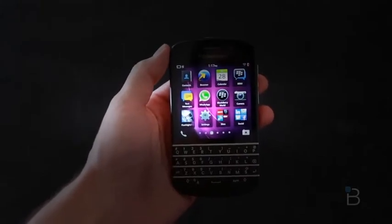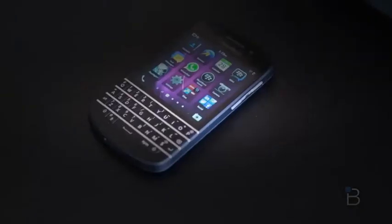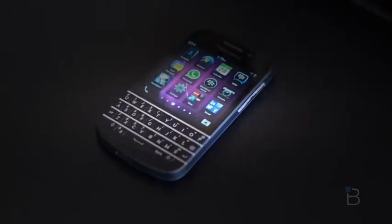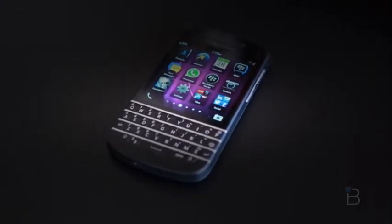I just want to remind you of the specs of this guy in case you forgot what the Q10 is packing. It's pretty much spec for spec the same as the Z10, save for a smaller screen and that there keyboard. So what that means is we've got a 3.1-inch square screen at 720 by 720 with a 328 ppi. It's a Super AMOLED display running BlackBerry 10. It's being powered by a 1.5 gigahertz dual-core chip. It's the Snapdragon variety, augmented with 2 gigs of RAM, 16 gigs of internal storage, and of course you can up that via microSD up to 64.